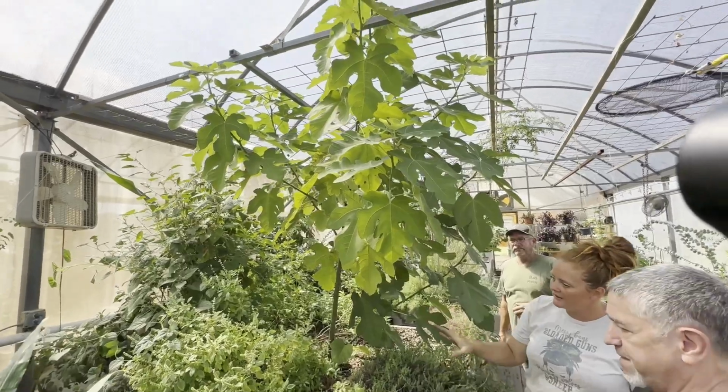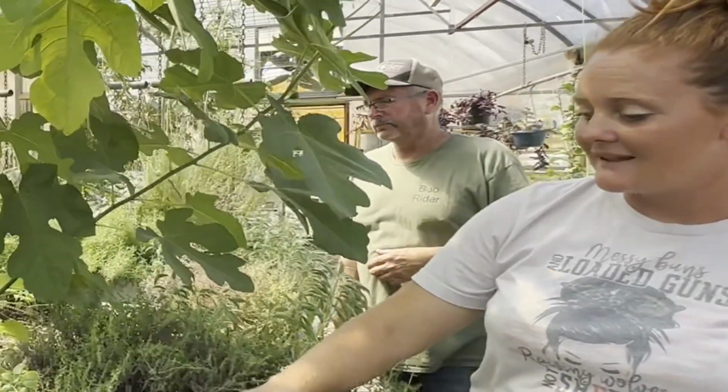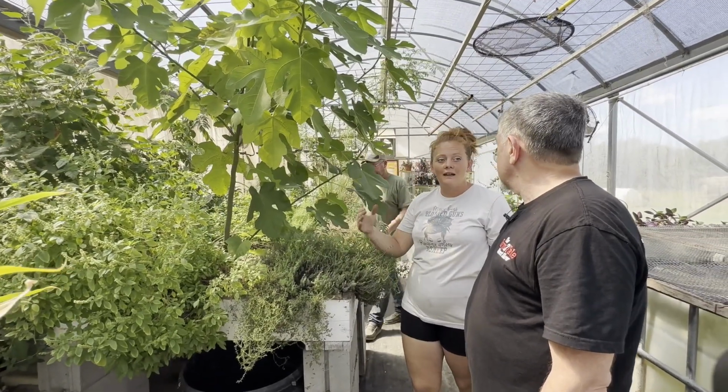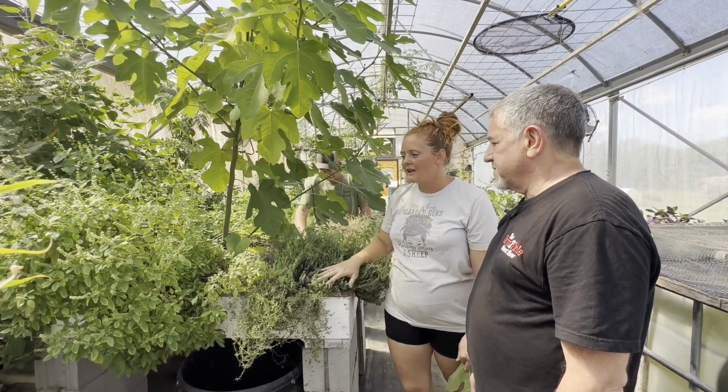This is our herb bed. We're doing thyme right here. This thyme, this darker, older stuff, is about 5 years old. It went through a whole winter where we lost this whole greenhouse. You can go back and see that video where we lost everything. This whole greenhouse was wiped out, and this came back.